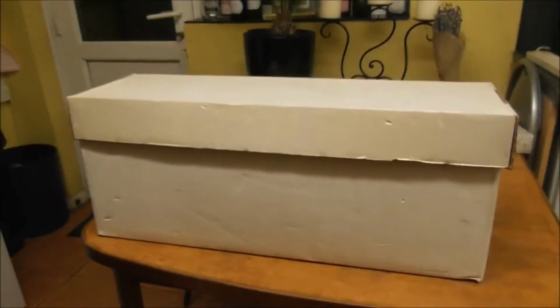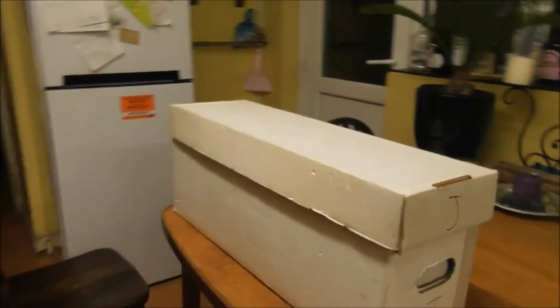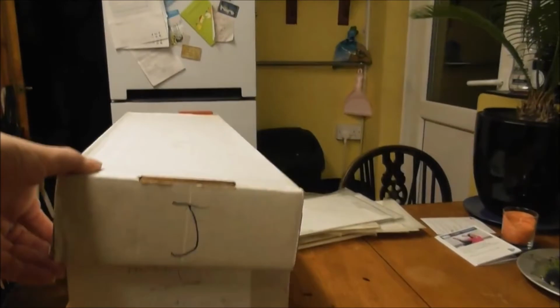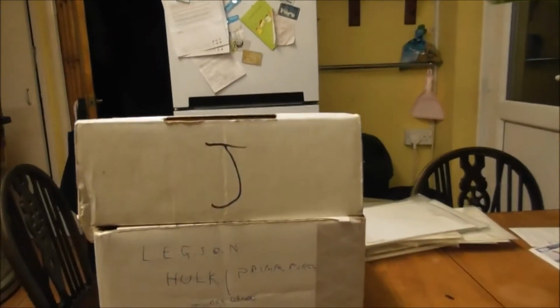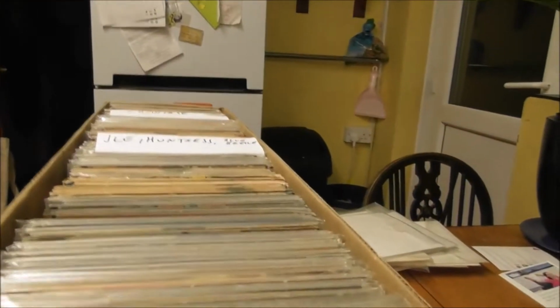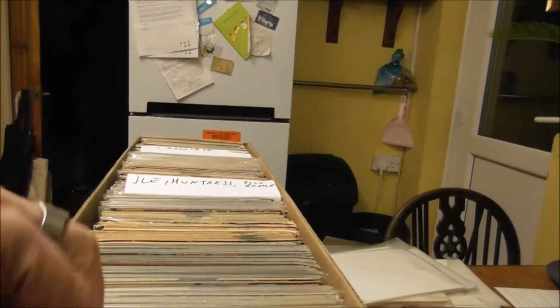What is this I see before me? Why, it is another box for me to look through. Isn't that exciting? Box J. And I believe Legion, Hulk, Primal Force, Judge Dredd and Showcase 93 to 96 may be inside this box. And look, I've even got some little makeshift labels.